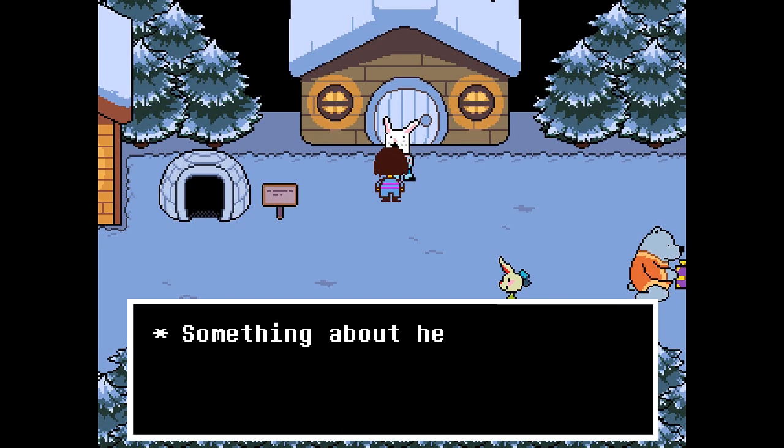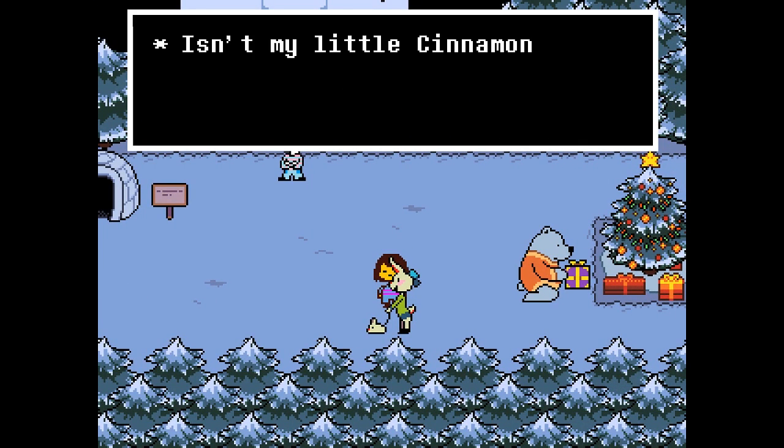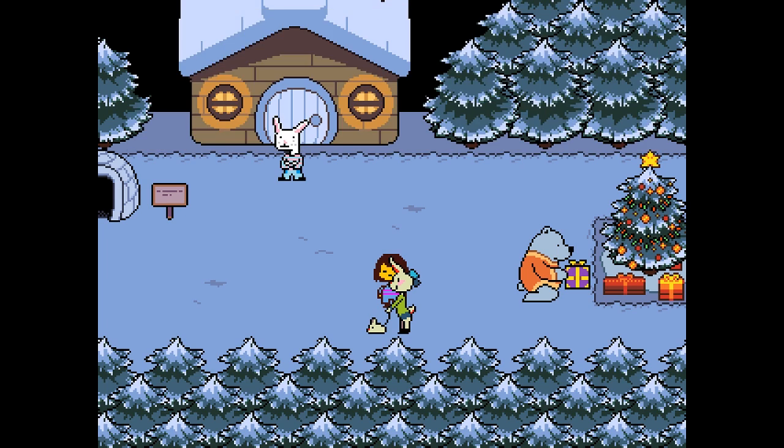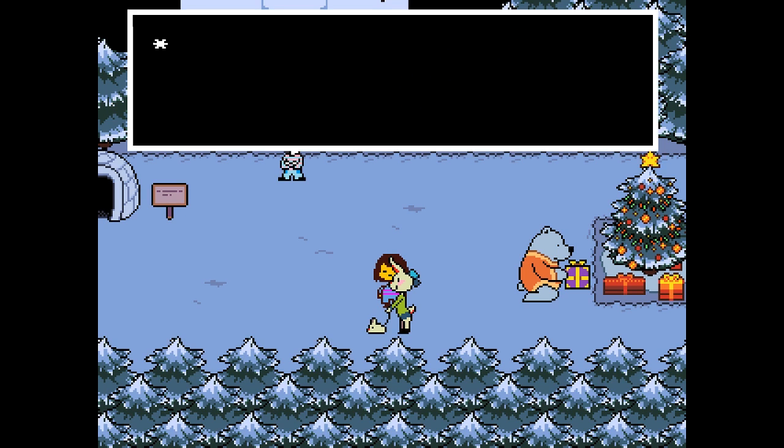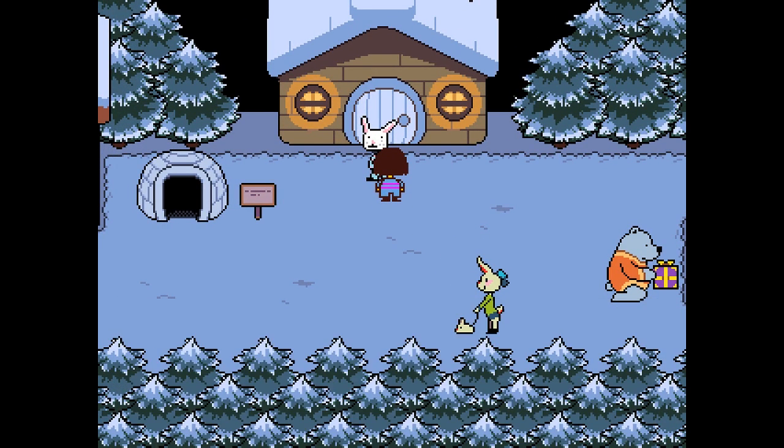That lady over there, something about her disturbs me. Isn't my little cinnamon just the cutest? Bun buns are so adorable, teehee. Bun bun bun bun bun. Alright, I think I figured it out. No, never mind.